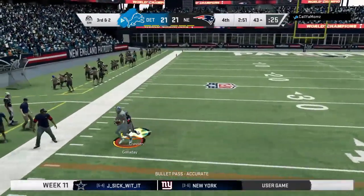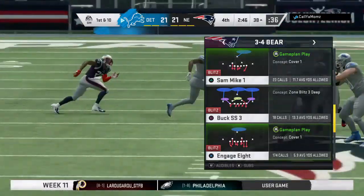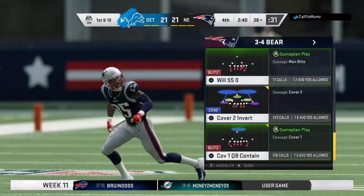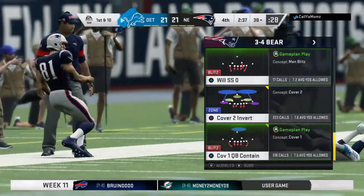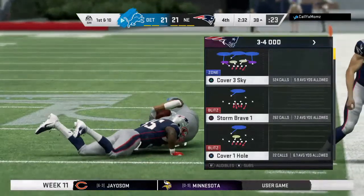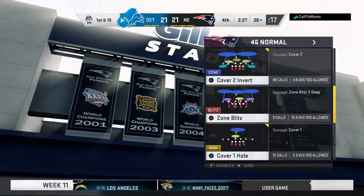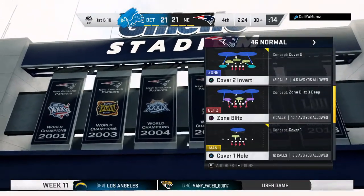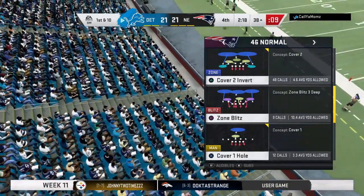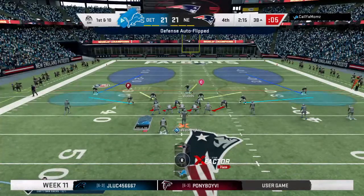On 3rd and 2, Washington. They'll find Galladay. That's complete. And he's going to have the first down at about the 38. It'll be a pickup of 4, good enough to earn him yet another first down. Coming up to the line, and they will need to run another play here before the 2-minute warning.